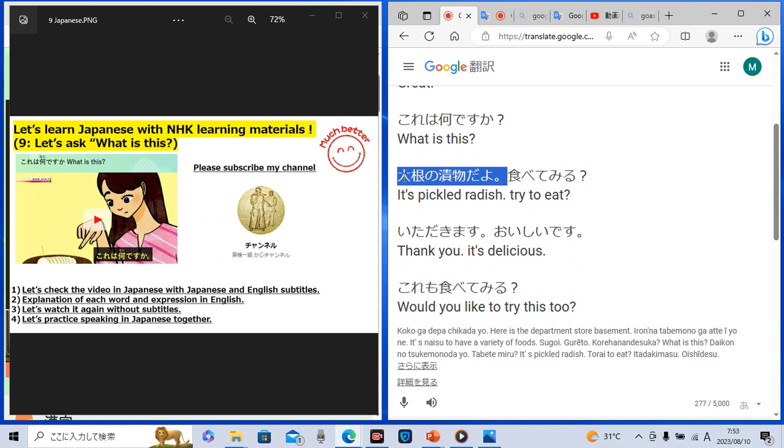Then, he replied by saying, 大根の漬物だよ. This is a little bit complicated, right? Because here is a kanji form. As you know, Japanese has three types of letters. One is kanji, another one is hiragana, another one is katakana. So we Japanese use three types of letters. Anyway, 大根 is a kanji form, which means daikon, in English, radish. Tsukemono means pickled. You know, we have pickles abroad. It is a kind of pickled radish. That is 大根の漬物. Pickled radish.